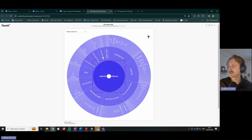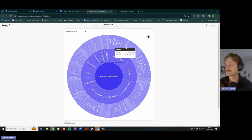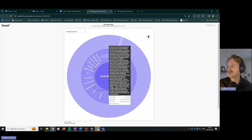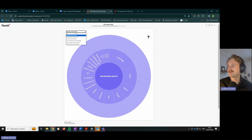If I click on the Healthy Food for All category in the middle, we can see that what pops up around the outside is the list of partnerships that we've recorded case studies of action. This is by no means all the actions that have been taken across the network, but just what we've so far recorded. So we can see, for example, in nutrition and health, we've got this array of partnerships where we have recorded actions. And if I wanted to learn more about that, I can click on nutrition and health. It takes us here. Again, we have the partnerships, but now we also have access to the case studies themselves. So we can go ahead and read and learn from the individual case studies that we've recorded. And that's the same for all of these categories.